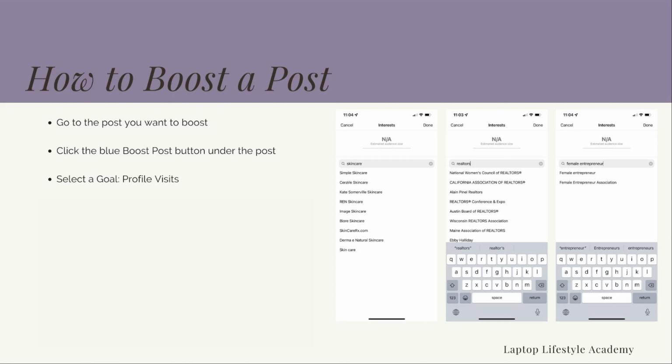You're gonna select a goal. So when you click on that blue button, the first thing that's going to pop up is it's going to tell you to select a goal. You can choose between profile visits, website visits, or messages. You want to pick profile visits. Then you want to define your audience. Okay, so you're going to click profile visits, click next.